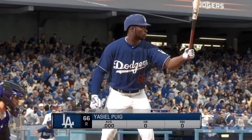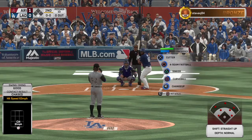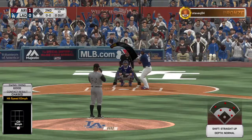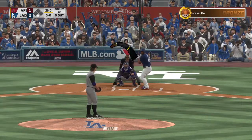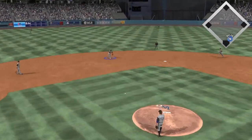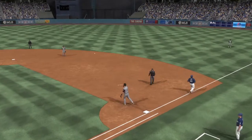In now is Yasiel Puig. He'll start us out here in the home half of the second. Right fielder, Yasiel Puig. Here's a little chopper up the middle. Marte gloves it. Throw on to first in time, one away.